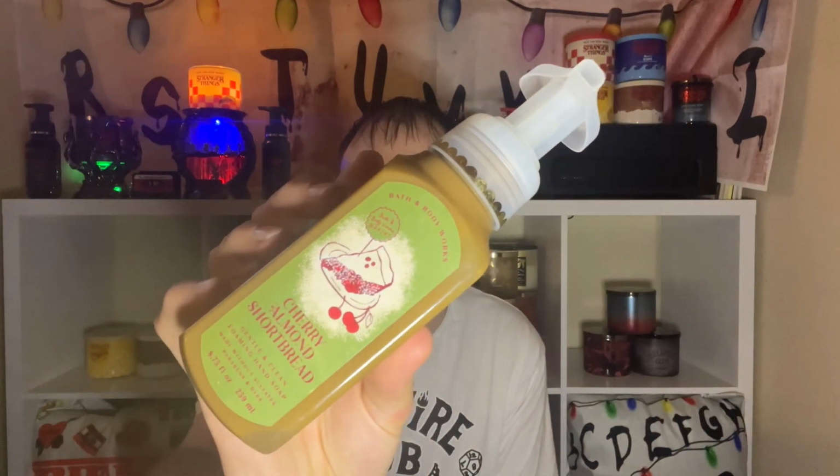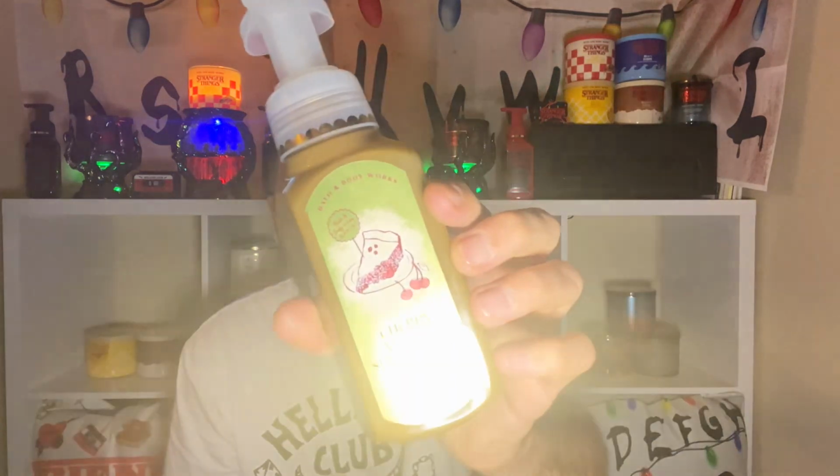Okay, so then we went through a couple hand soaps here. So the first one is Cherry Almond Shortbread. This one was good. It wasn't as good as the original one, but it definitely was still good. I love the cherry that's in here. So it's vanilla shortbread, candied almond, and cherry. It's almost like a candied cherry hand soap. It's just absolutely delicious.